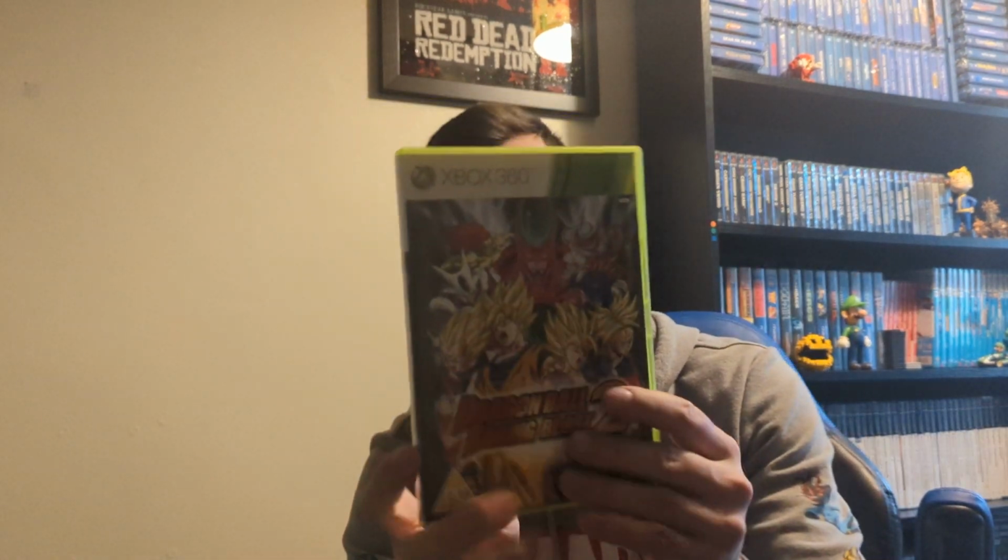So we've got Dragon Ball Z, Raging Blast 2. I think all these bar one have the manual. I wasn't a massive fan of Dragon Ball. I believe this is just a fighting game. It's not something I'd ever be excited to play. I might end up trading that in, I'm not sure yet.